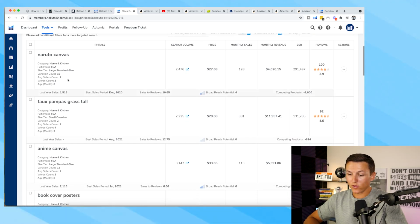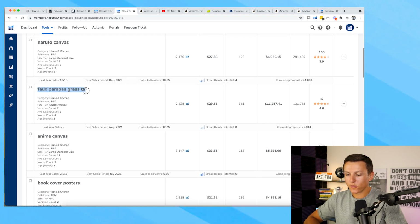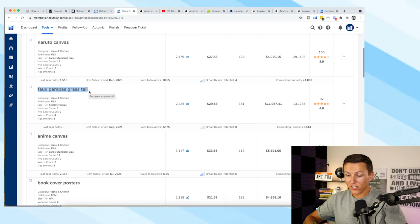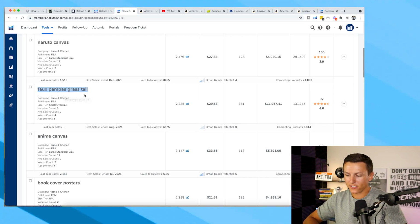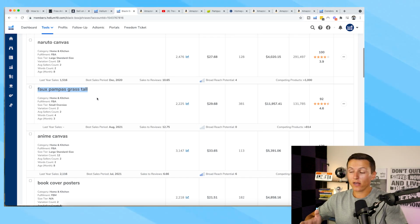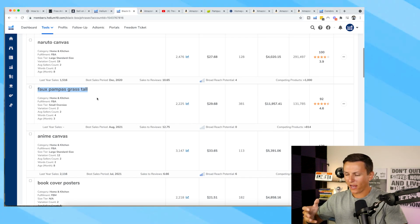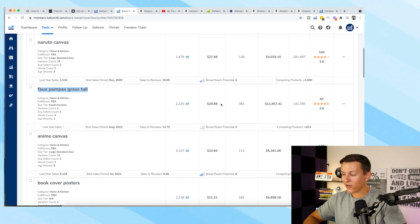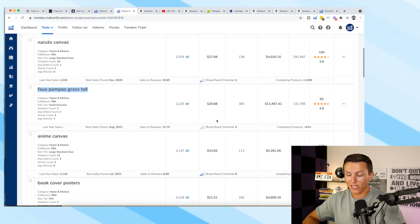And right here, as we scroll down, we're going to see different products, a Naruto canvas, not sure what that is. But right here, I've talked about this product before, and it's a great potential product. As we can see, it's called a fox pampas grass. Okay, so right there's the keyword. I'm like, what is that? And I had no idea what this was until my wife was like, hey, I want to get some pampas grass. And I was like, okay, that sounds super interesting. But anyways, the information right here is super important, and it gives us a breakdown of whether or not this product has potential or not.